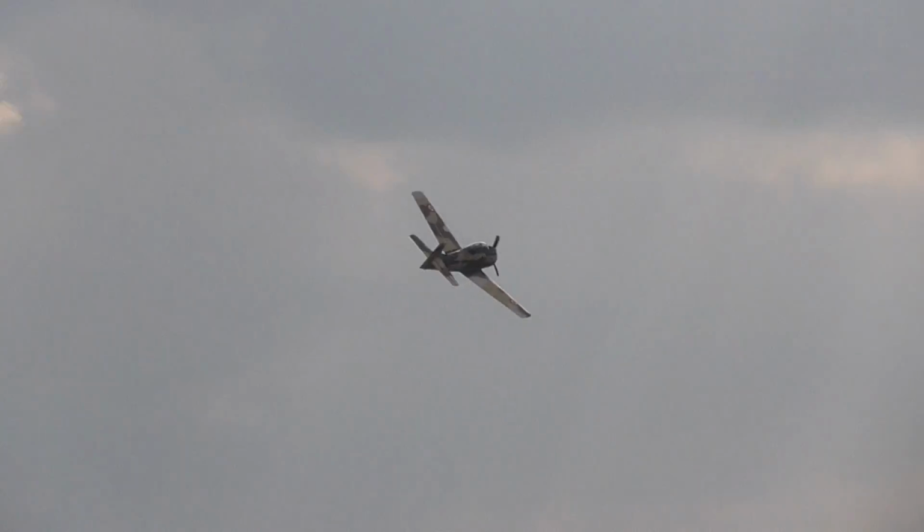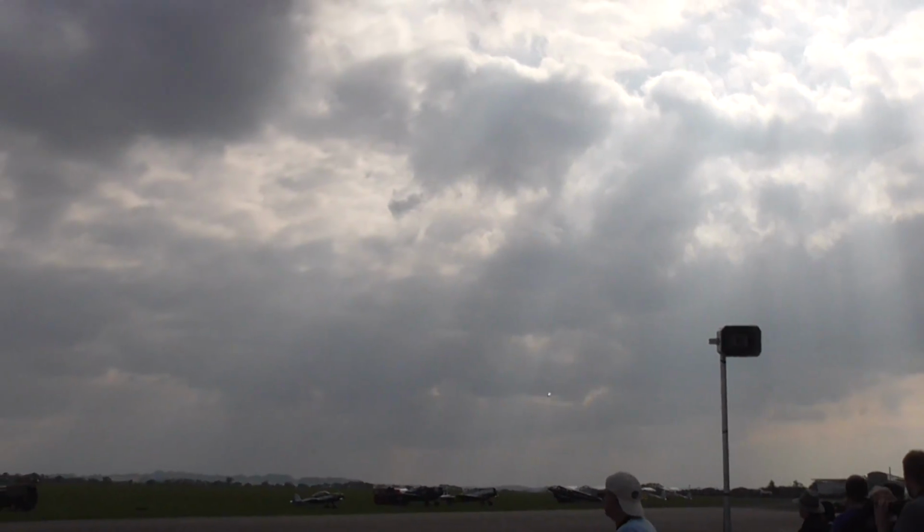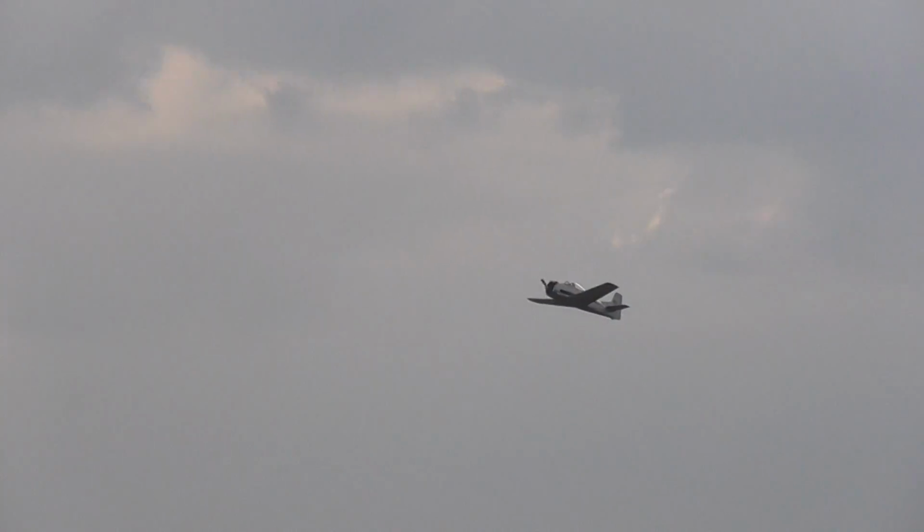T-28's service as the Trojan with the US forces was not lengthy in terms of the US Air Force, but the US Navy carried on using them. In fact, they didn't retire their last T-28 until 1984.